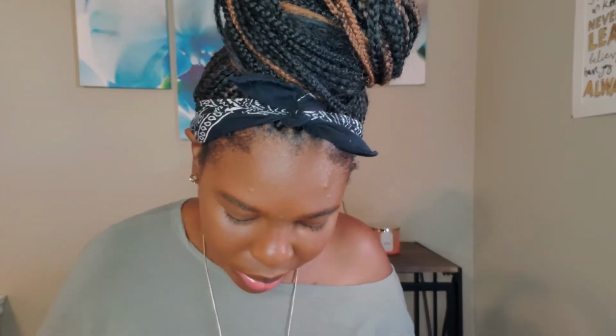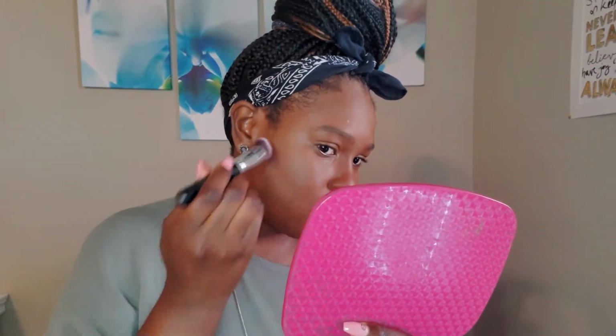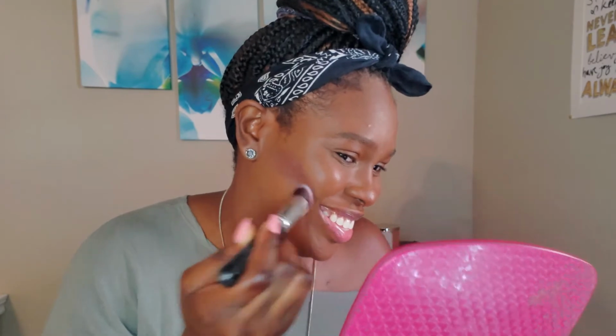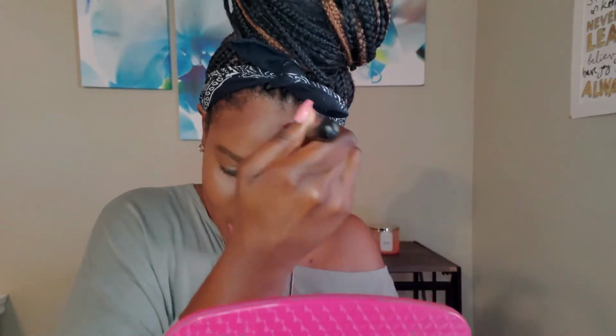Okay, let me see if I can contour real quick. Going in with Juvia's Place palette to contour. Take time with this, because this is very pigmented, and then you look like somebody damaged my face. Let me just try to take time with this one. Okay. Oh God. This is not gonna work out for me.